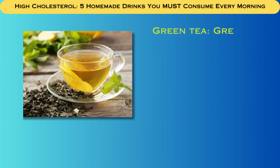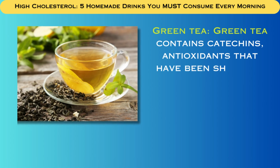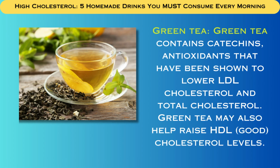Green tea. Green tea contains catechins, antioxidants that have been shown to lower LDL cholesterol and total cholesterol. Green tea may also help raise HDL, good cholesterol levels.